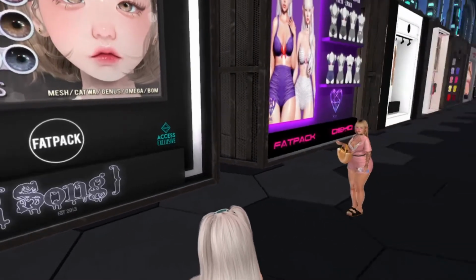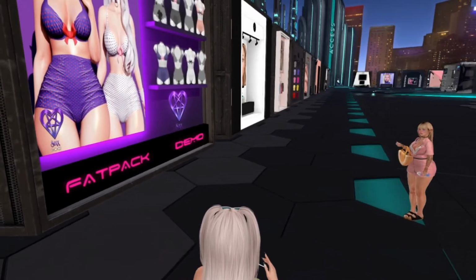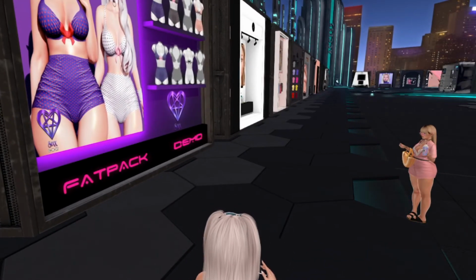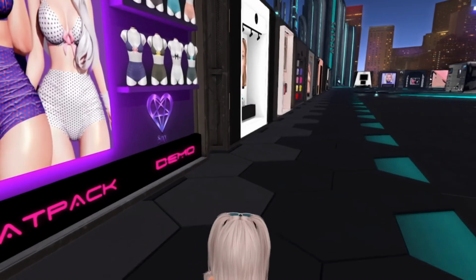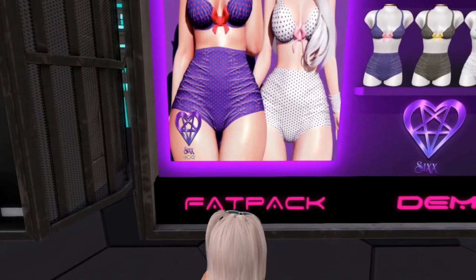These guys are pretty. I don't know how Song does it. All they do is make eyes and each set looks different. How many times can you do blue eyes? You know what I mean? Yeah, and they're all gorgeous.